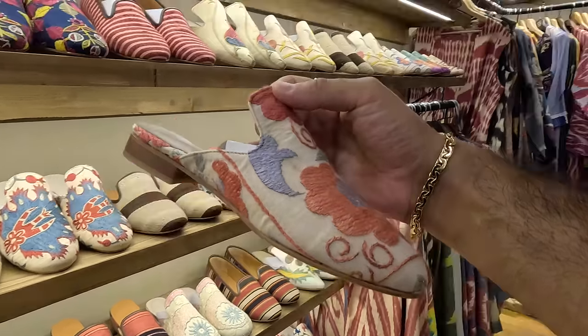Çok teşekkürler. So this is the name of the shop. Eganis Textile Gift. If you guys are looking for a location, it's in this bazaar, which I have mentioned, Arasta Bazaar.